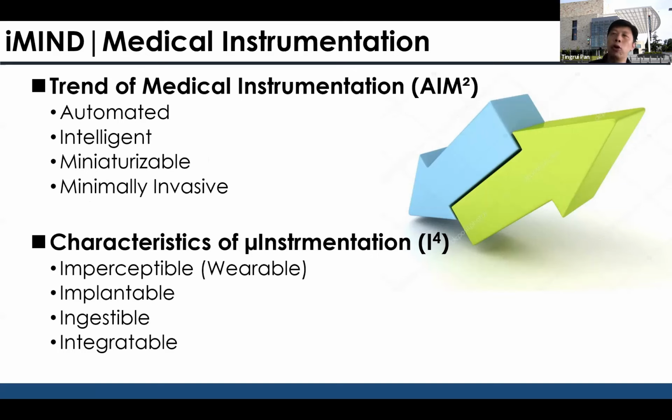If we look at the smaller instruments we're talking about, there are several very interesting new characteristics coming out of recent development. One is what we call imperceptible. The wearable is one kind of imperceptible, where people put it on the body like natural clothing or a natural accessory, and you are not able to see it as traditional medical instrumentation. Sometimes you can also think of implantation as a new way, but today implantation is also driving down to a very miniaturized footprint. And with the maturation of smart pills, today you can see ingestible sensors become more and more popular.